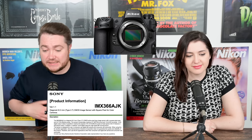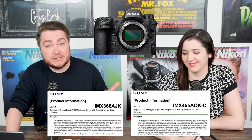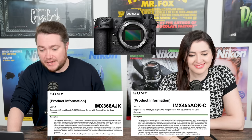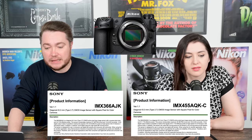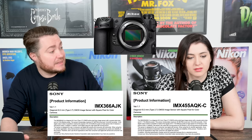Coincidentally, Sony also registered two new sensors on their cameras. First one up is the IMX366 AJK, which is a beautiful name for the sensor, a 45-megapixel, or 44.7-megapixel sensor. And the second was the IMX455 AQK, a 61-megapixel sensor. You can see those images with the specifications. What you need to know is that the 61-megapixel sensor has a fairly slow readout. The 45-megapixel sensor has a faster readout, but it's not a Z9 readout.